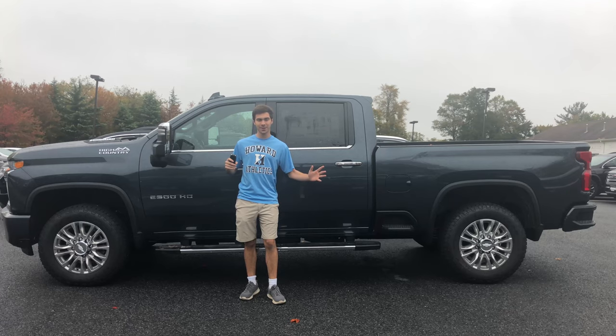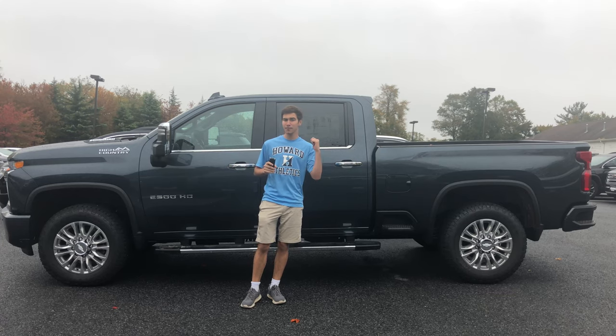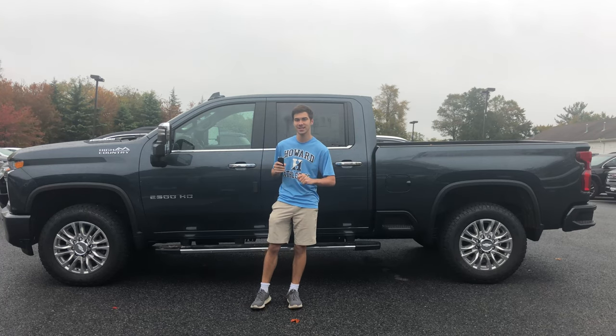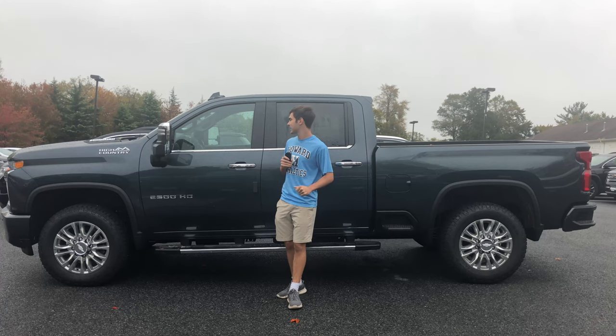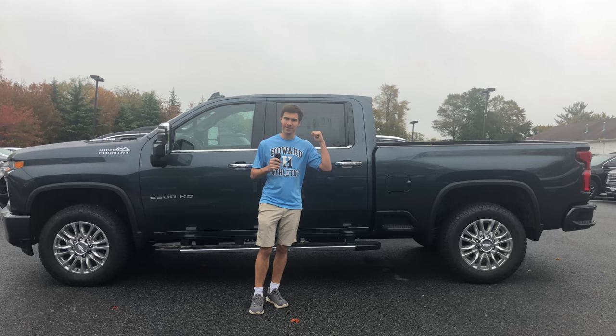So my overall impressions of this vehicle are very positive, just like its GMC brother, and it better be for $76,000. Look, this vehicle has a lot of capacity. It has a very nice interior. It has great exterior looks. If you're looking for a heavy-duty pickup, the 2020 Silverado H2500 HD should definitely be high up on your list.